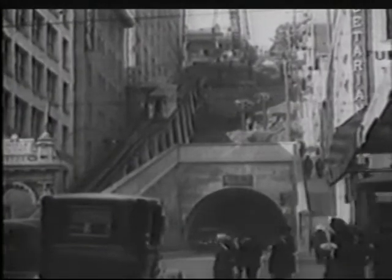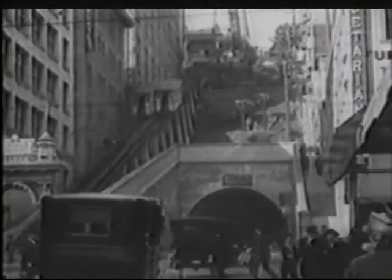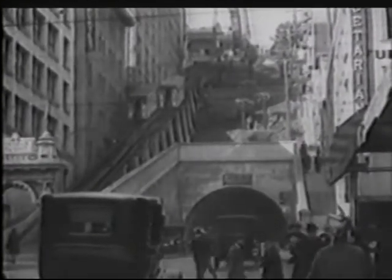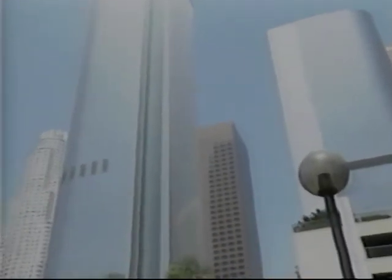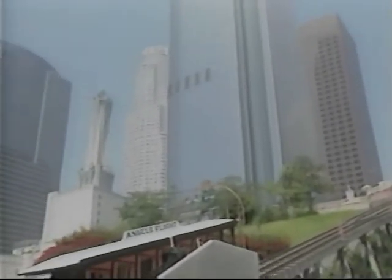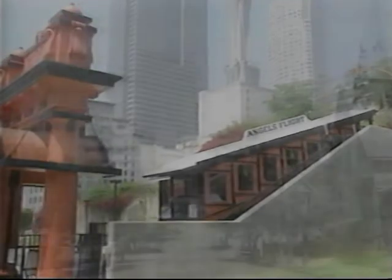Angel's Flight is, in a way, symbolic of Los Angeles's character through the 20th century. On one hand, an example of the entrepreneurial spirit that built our city and made it what it is today. And on the other hand, in the day of the modern skyscraper, a representation of our desire to remember, honor, and experience our more innocent past.